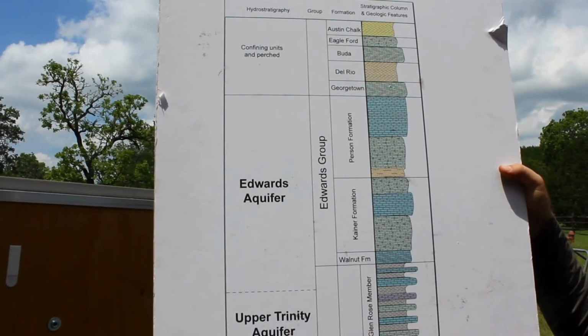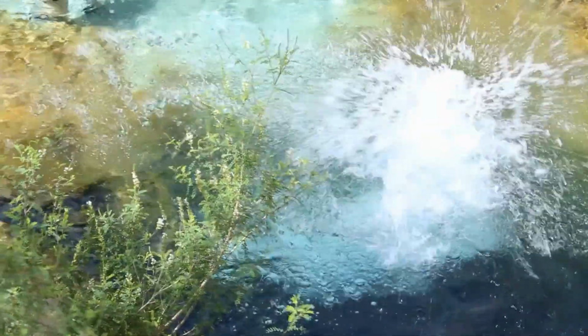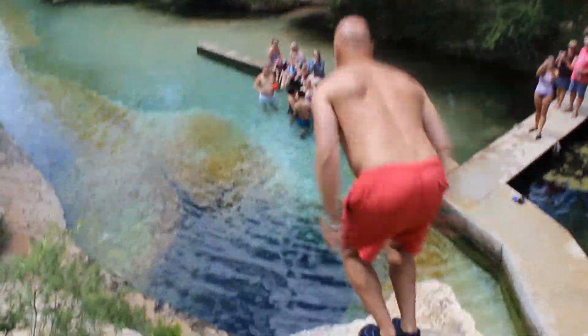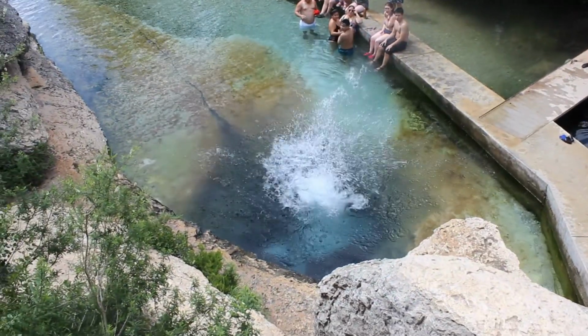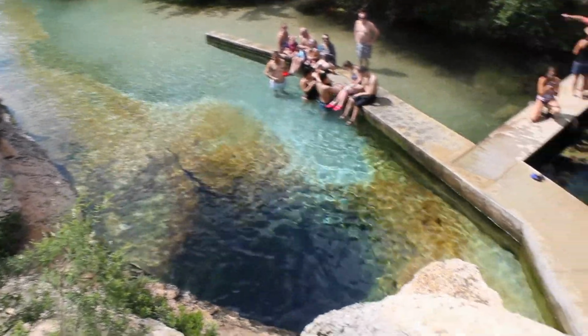This area has experienced a lot of growth, heavy demand on the groundwater. There's really no surface water available around here, so everybody's on groundwater, and they're getting it largely from the Trinity aquifers. So we're trying to understand these aquifers better. We're trying to understand how flow goes from the aquifers to Jacob's Well, which then feeds into Cypress Creek and ultimately the Blanco River. So Jacob's Well is very important to people who live around here, and people downstream from here. Water coming out of Jacob's Well can actually recharge the Edwards Aquifer further downstream.